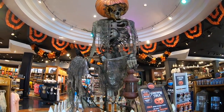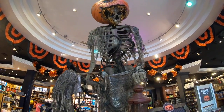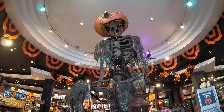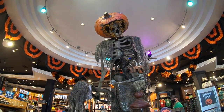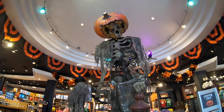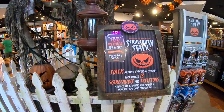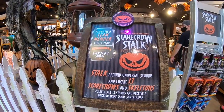And as you know, Universal's all about movies, all about amazing sets, all about amazing special effects. And that's what these really cool Scarecrows all have in common, is that they're done by professionals here at Universal Orlando Resort. And there's 13 for us to find. Let's see if we get them all done today.